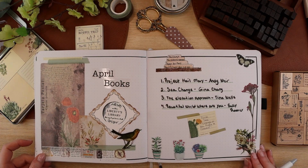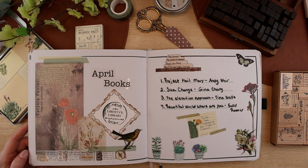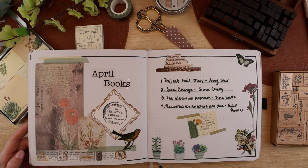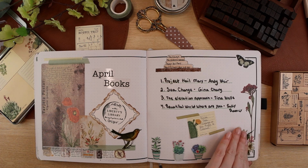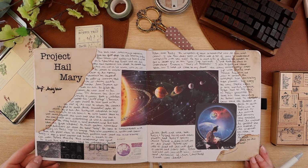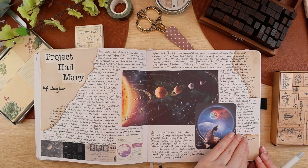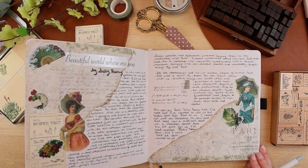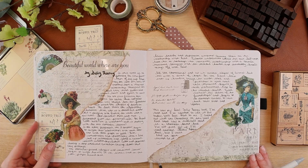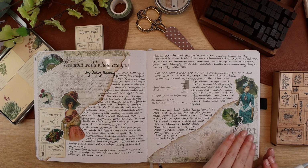I really enjoy the spread for April. I like the simplicity of the cover page. I like how all of my books turned out for their layout. I really enjoy how Project Hail Mary turned out. I really like looking at this, and yeah, it's been fun putting this together, and I hope you guys find some inspiration, and let me know what your favorite book was for the month of April. Mine was definitely Project Hail Mary.